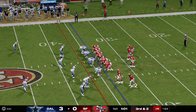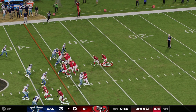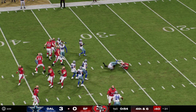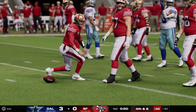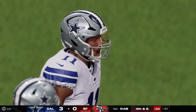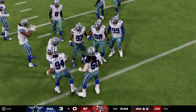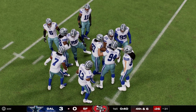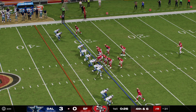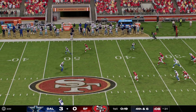Here's 3rd and 2. Here's Purdy making the read and keeping it. And that call will not get it done. The defense ready, stopping him behind the line of scrimmage, and it sets up 4th down. The idea here for this offense is you're not really thinking necessarily touchdown. You're thinking first down. Let's get a fresh set of downs here and reset. But in this case, they suffer a loss, and it brings up 4th down.